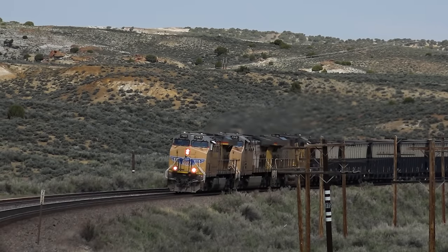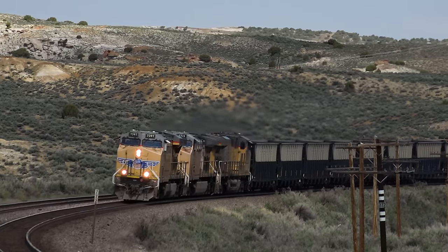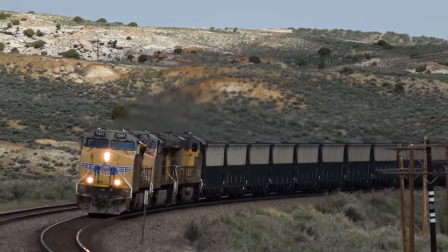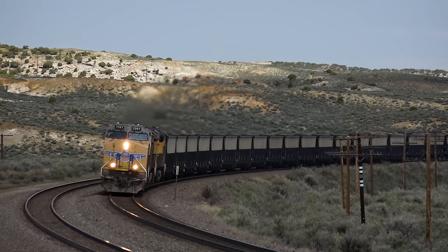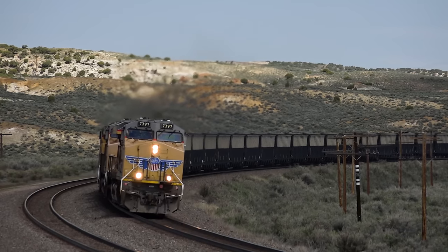Let's back up just a little bit. Earlier, we showed you the Jim Bridger coal train entering the main line at Point of Rocks. The train is now recrewed and heading toward the Black Butte coal mine to be loaded. It is sent up the westbound number one track for a short sprint to the mine.